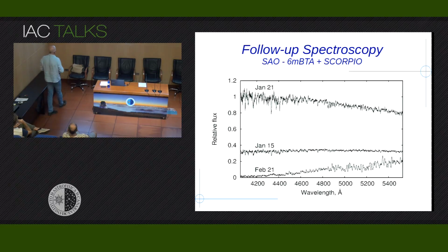And finally, in the spectrum of the 21st of February, you could see that first the object is getting much less luminous, and also at this point you could start really seeing some stellar-like features in the spectrum of the object.